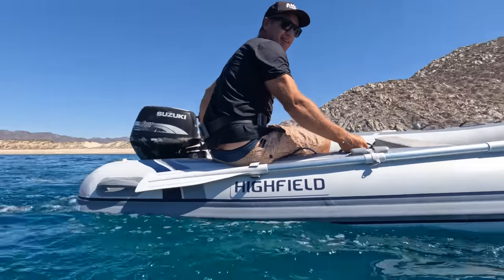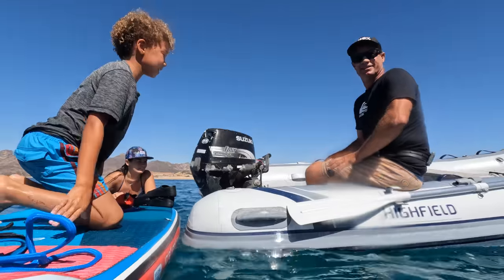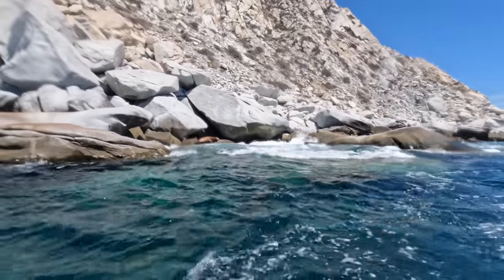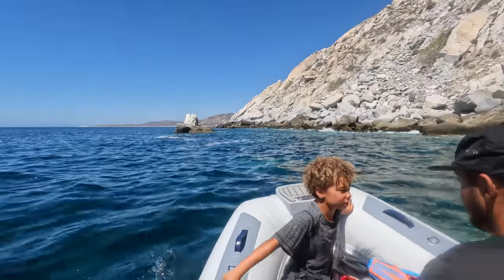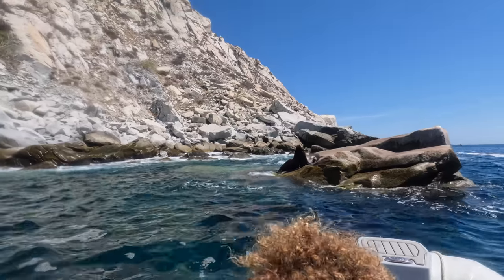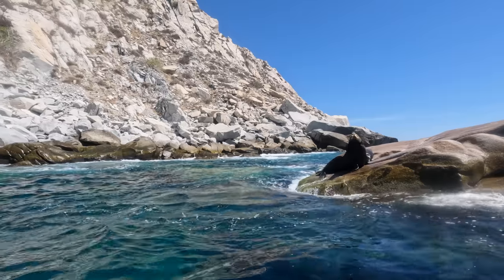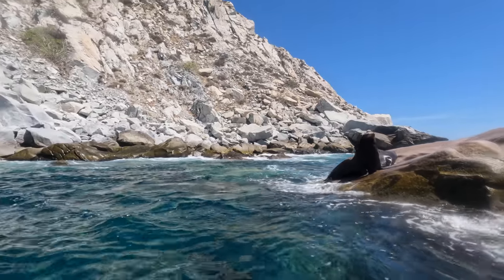A few of us were keen to go a bit further around the corner of the headland and found some seals sunning themselves. How's this guy's hairstyle? Very cool, mate.